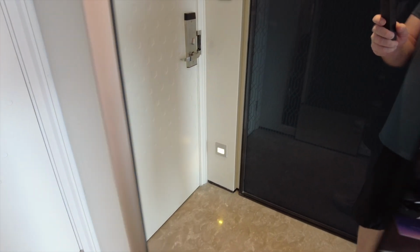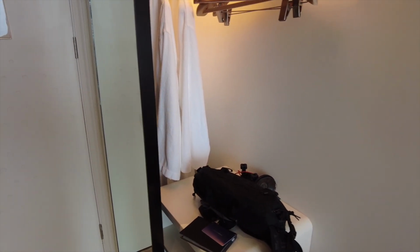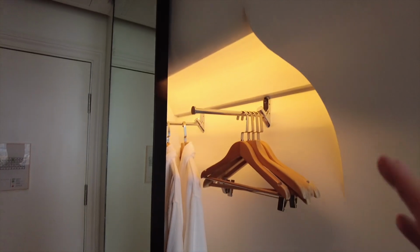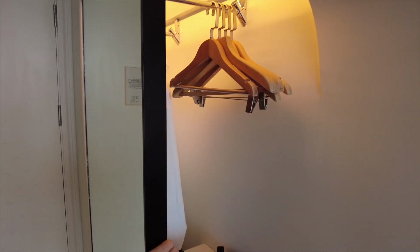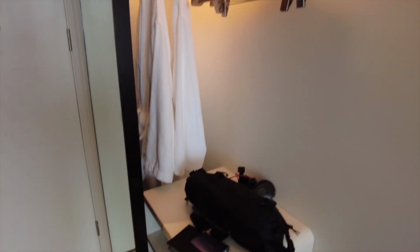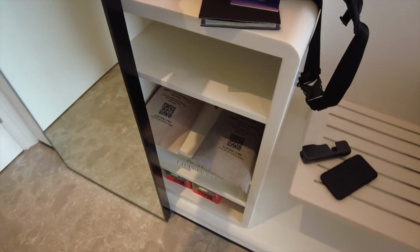Okay, so this is supposed to be the closet. But it's not a closet. It's just like this strange little alcove with a sliding mirror. I mean, why even have a sliding mirror at all? I mean, it's strange.